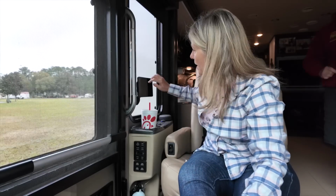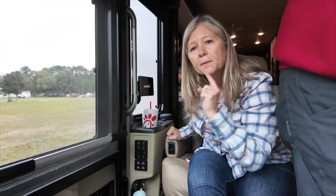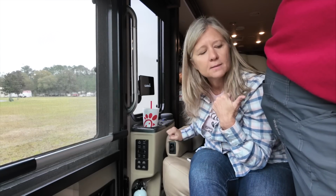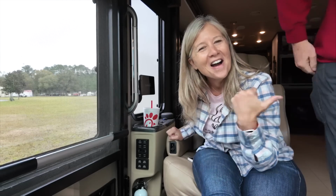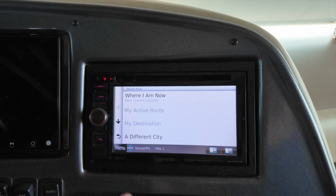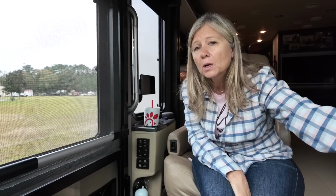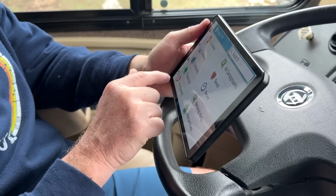While Phil's packing up, I will go ahead and enter our address in for our next park. We typically use our Garmin when we're doing our routing, although I do put it in. Why you got your butt right here in my face? Sorry, I'm putting the dash cam. Sorry. Although I do typically also put the address in Phil's in-dash navigation, but it is not up to date, so we don't rely on that. We typically just rely on the Garmin.